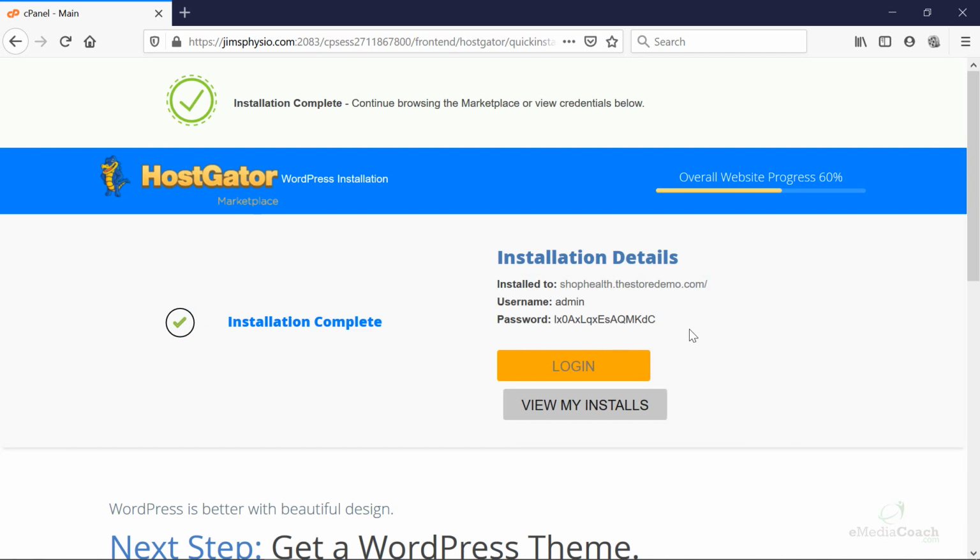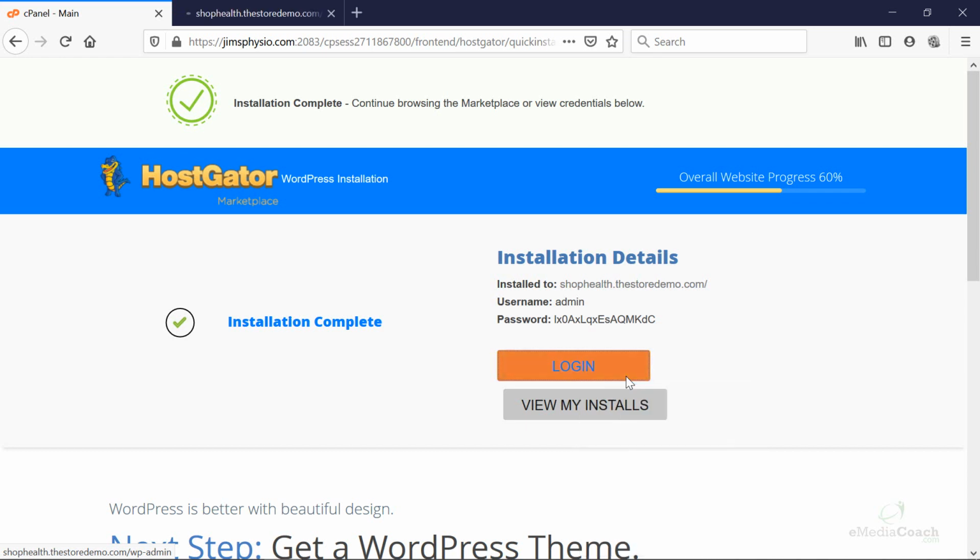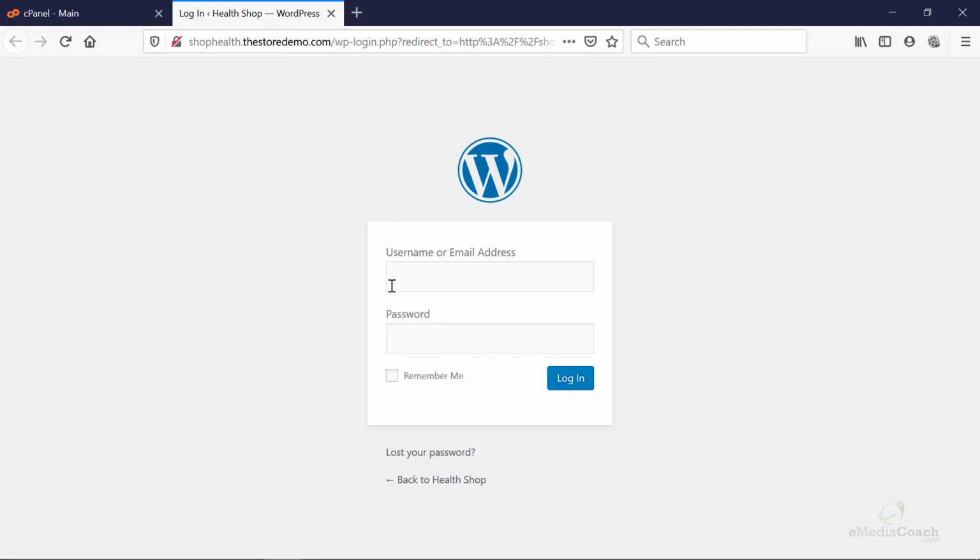Perfect. For now, I recommend copying and pasting all of this into a Word document so you have that on hand. What I'm going to do is just right click and open the login in a new tab. Now for some of you this may not work because your domain isn't yet connected to your hosting. If that's a problem, get in touch with HostGator or get in touch with me on my website and you'll see how to solve that problem. Or just give this about half an hour and it should start loading.